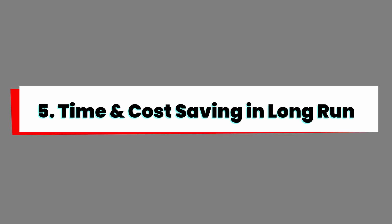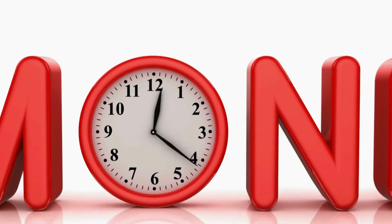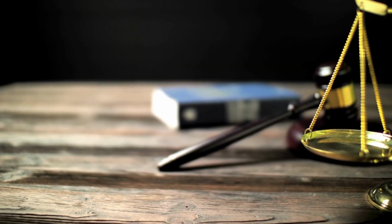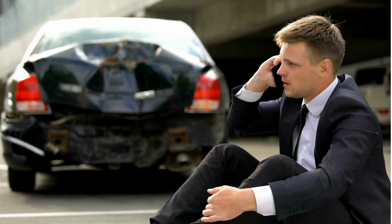Number five, time and cost saving in the long run. Accidents cost money as well as time, isn't it? From medical bills to lost productivity to investigation costs and fear of legal action and penalties. We are not yet counting the suffering, the pain, and lower morale and lost time caused by the accident. That is extra. By preventing accidents, HSE observation tours and safety inspections save money for the organization in the long term.